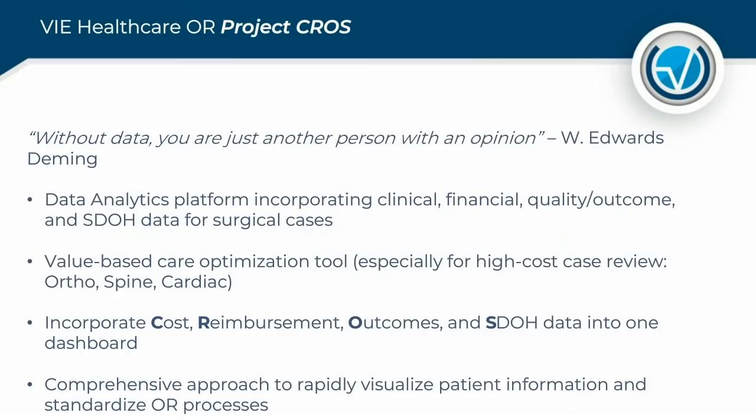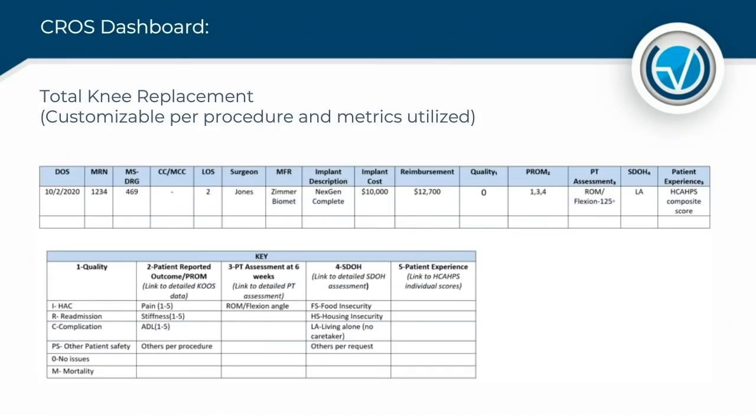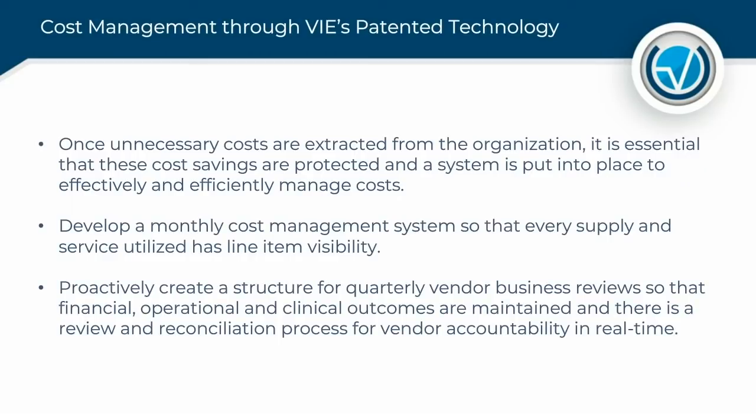I wanted to give you a highlight. One of the areas that we look at is infusing 4 different data points, and those 4 different data points are cost, reimbursement, outcomes, and social determinants, because social determinants are very, very important. And that's what I talked about earlier, constantly innovating, right? Costs are important, reimbursements are important, outcomes are critically important, of course, and now we've got to infuse the social determinants. And so when we're infusing those 4 different data points, you're really elevating, or adding to, a non-labor strategy. We're going to talk a little bit about our cost management through our patented technology.